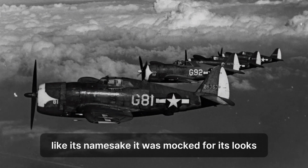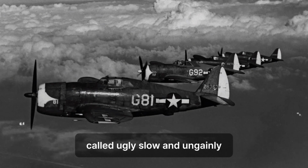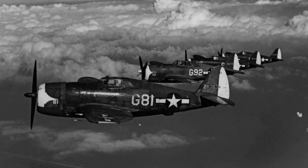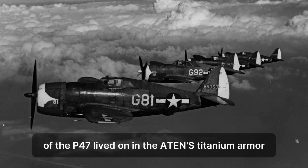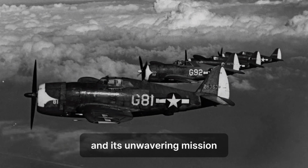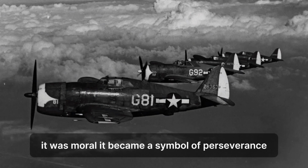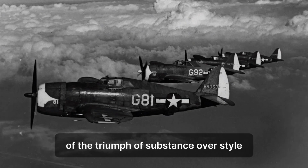Like its namesake, it was mocked for its looks, called ugly, slow, and ungainly. But when it took to the battlefield, it earned the same grudging respect. The spirit of the P-47 lived on in the A-10's titanium armor and its unwavering mission to protect those on the ground. The Thunderbolt's influence wasn't just mechanical, it was moral. It became a symbol of perseverance, of strength under pressure, of the triumph of substance over style.